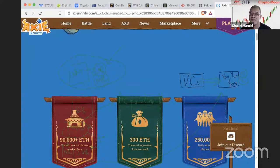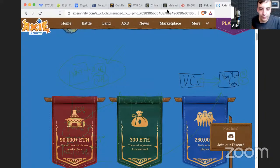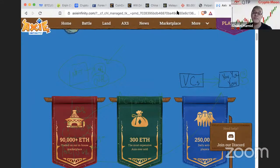Animoca Brands looks interesting. Right, yeah. There will be more unicorns like that in the future. The other one is owned by Flow, Dapper Labs. Dapper Labs, Animoca Brands. These will be listed on the public stock exchange.